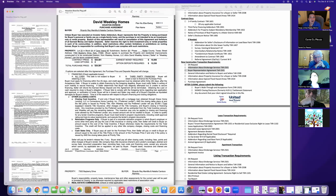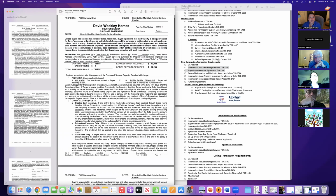And now the builder typed up this contract, but I was there. I was there every step of the way. I go with them to all the showings, because I don't want them to go into a new build home and then all of a sudden they get amnesia and forget that I'm their agent, and then they sign the contract with the builder and I'm not on it. That is the worst thing that could happen.